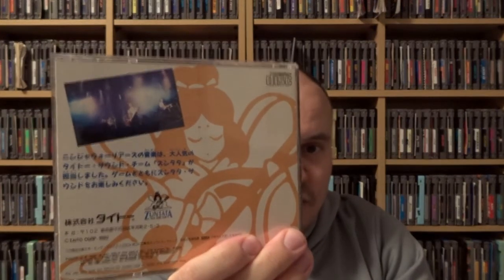It apparently has some really good music from Zuntata, Taito's in-house band, and rather than game photos on the back, it actually has a concert footage picture of Zuntata, so I thought that was kind of cool. Really nice artwork on this as well. And total surprise to find this at the show.